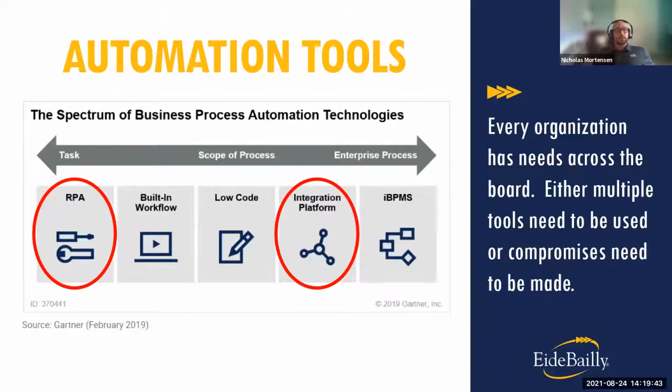So this was taken straight out of Gartner. Gartner has coined a term called intelligent automation. It's an umbrella term meant to encompass the different technologies that you could use to help intelligently automate business processes. We've got everything from very task-based stuff on the left-hand side with RPA to very enterprise high-level process orchestration type stuff on the right-hand side.